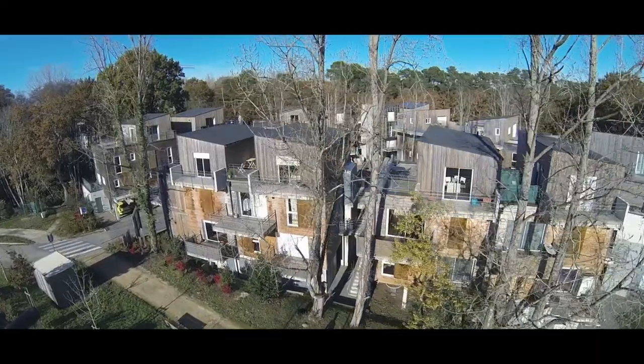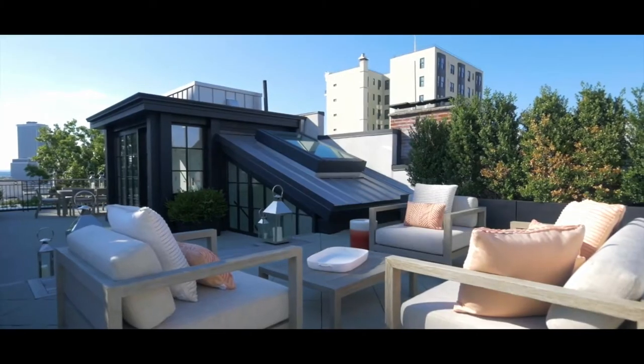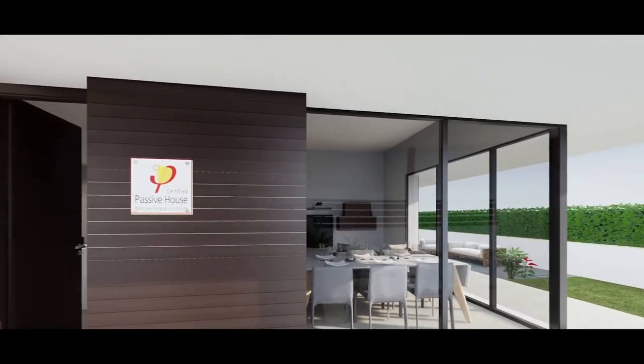The Tiny House project is geared towards research applied to professional training for new trends in buildings of the future under the Passive House Standard, which adheres to the European Directive on nearly zero energy buildings.